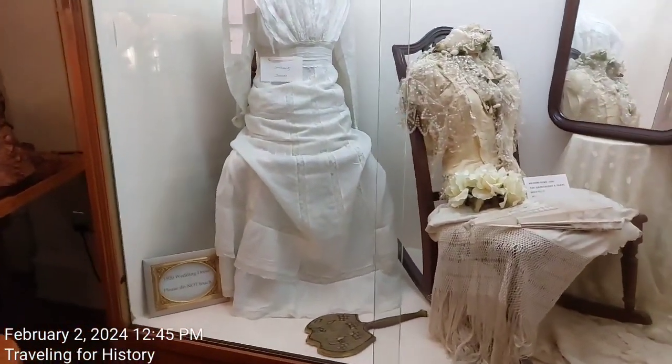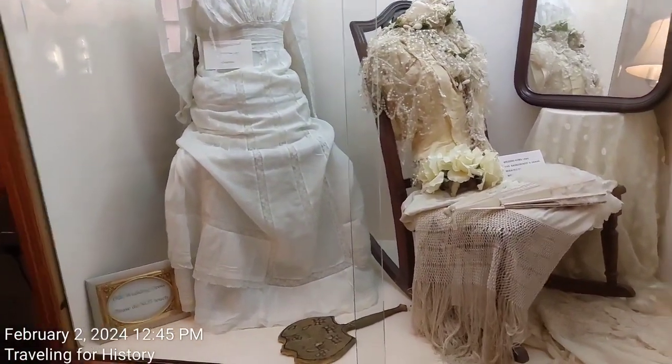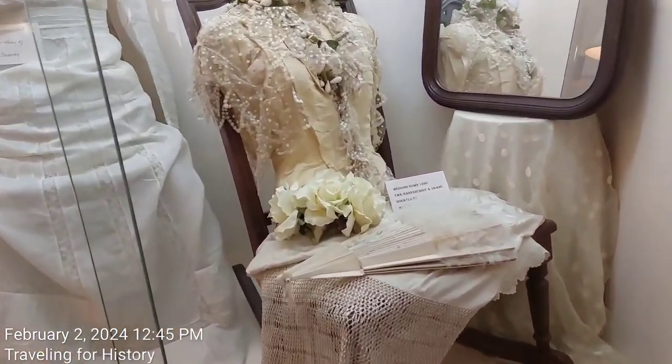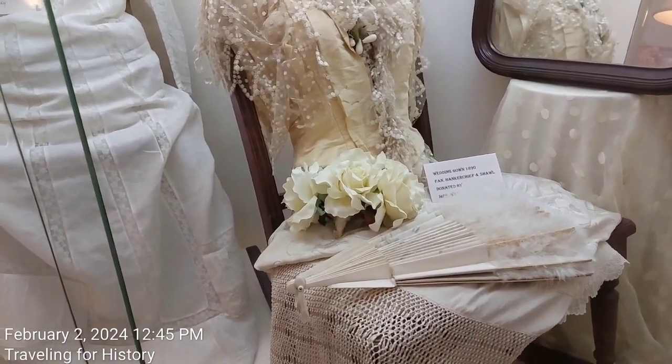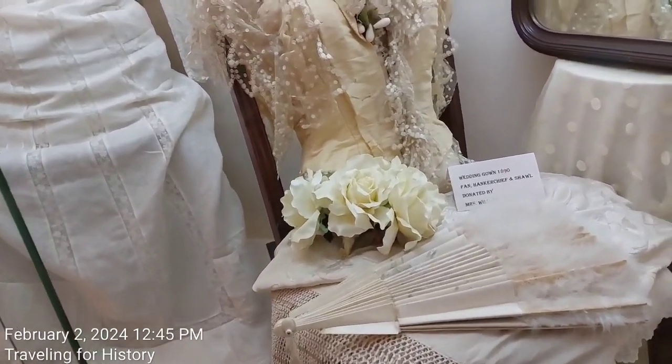Clothing. This is a wedding gown. 1890, fan, handkerchief, a shawl, donated by Mrs. William Russell.